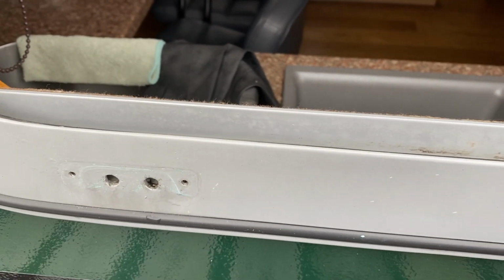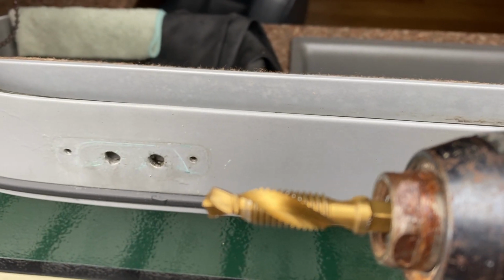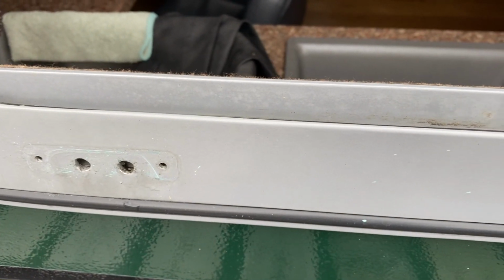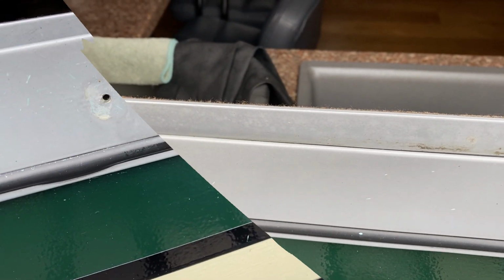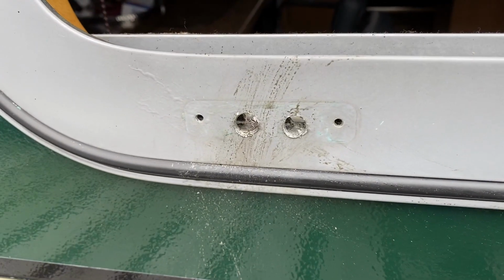So I put this big boy in here. I'm not going to go right into the tap area of the drill, I'm just going to go through the aluminium and open them holes up a little bit. And there we have it. I've just opened them up a little bit wider.